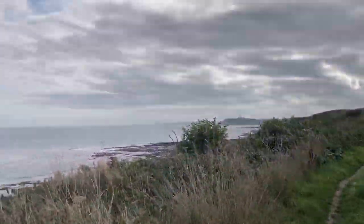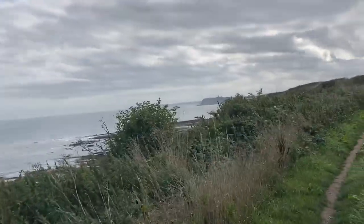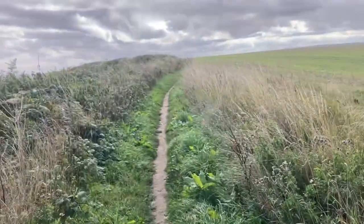There we go, there's the sea. And the tide's going out. It should be just about out altogether now, I think. And this is the footpath along to the north end of Scarborough.